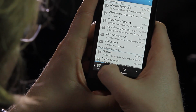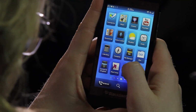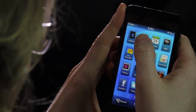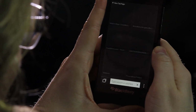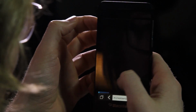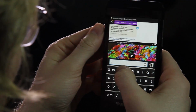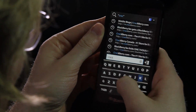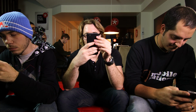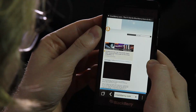What I love right now is, I minimized the BBM app, obviously, and I'm just playing around with the phone, and it's just so rock solid. If I compare this experience to every other BlackBerry smartphone I've owned to date, there is no comparison. This is a phone for 2013. And I want to say that about the previous generation BlackBerry.